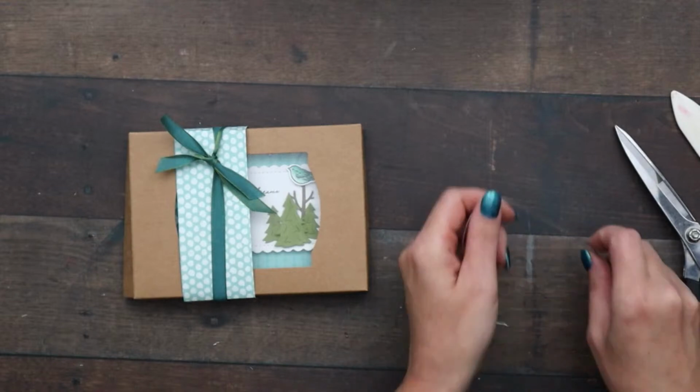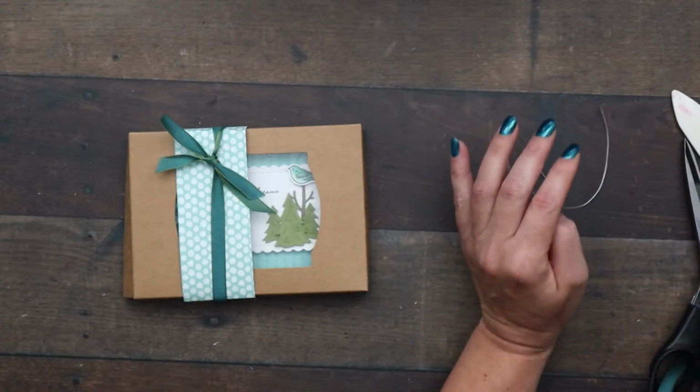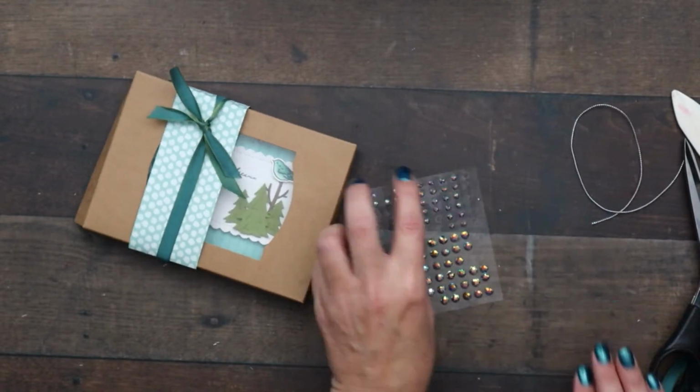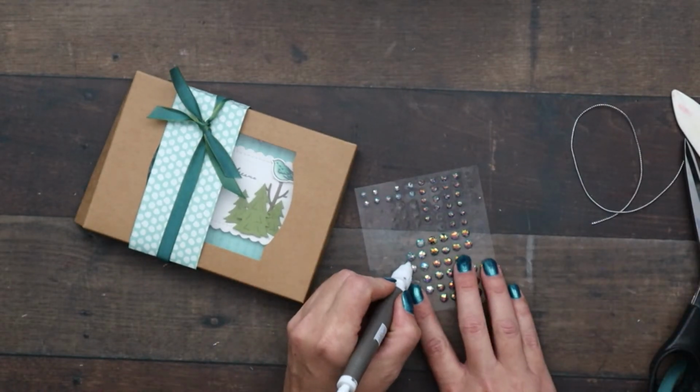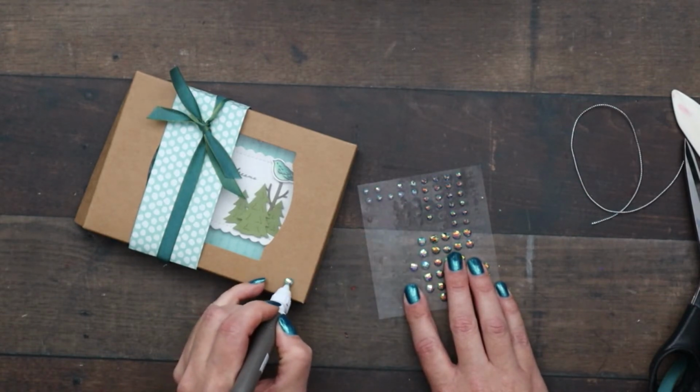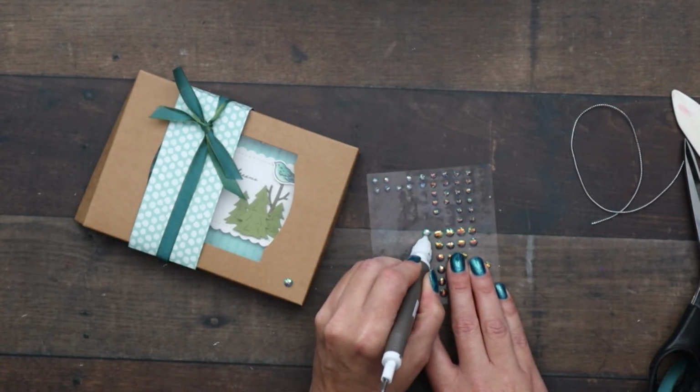Okay, so next comes the cooler part. You know what? I'll go ahead and do these now. I'm doing all the rest of it first. And I've got my blue gems here. We'll put a couple of those down the bottom.